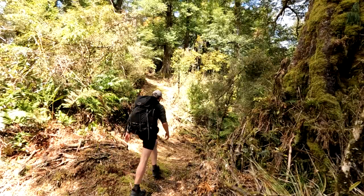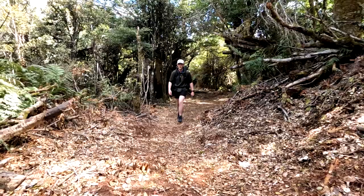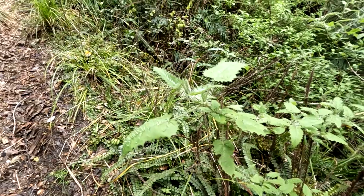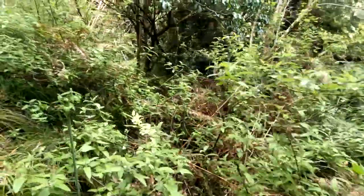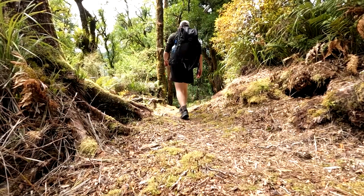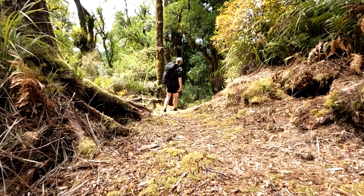There's a few steep sections and the odd tree across the track, but it's an otherwise pleasant walk along a great track. Also look out for onga onga, a nasty stinging nettle that'll leave your skin tingling for days. It's best you avoid contact with it, so maybe consider wearing long sleeves and pants.